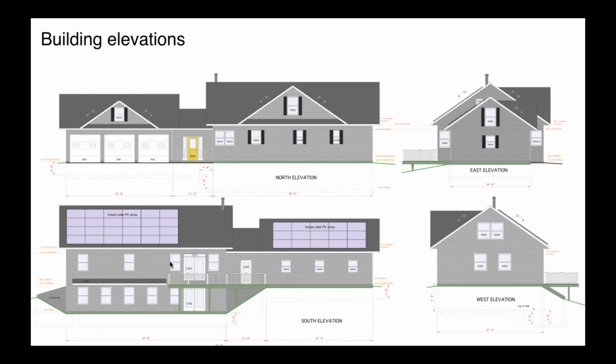Here's the south side, facing directly south, more windows there. And we were looking at integrating some solar electric systems into this. You'll see right now we do have solar electric on the garage, and there's potential to put more of it over here on the house later on. And then just the east and the west elevations. So that's what it looked like on paper.